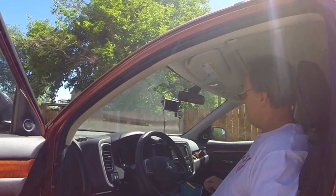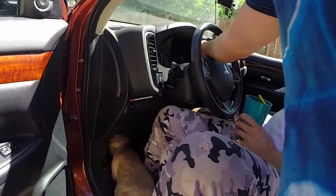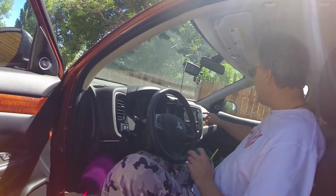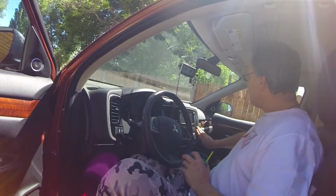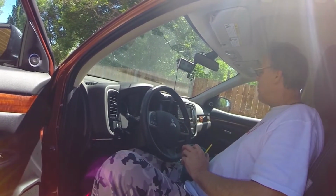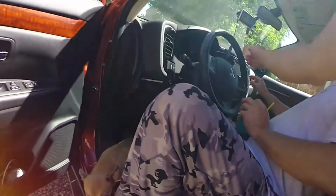Let me see your thing. Boy, it gets dusty though, doesn't it? Well, we have dogs. Oh. I don't know. Well, it takes it. It's not the fanciest interior, I will be honest, but it does a really good job. Nav mode. Nav menu. And then hit map.